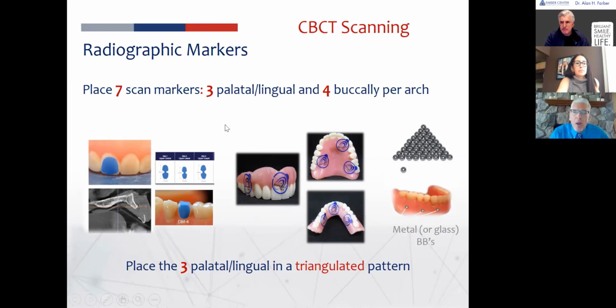So we'd have a buccal one out here, just space them out. All we're trying to do is get spacing. Don't want to put them right opposing another one. But if we get 4 on the outside, we get our corners of the arch marked, and these triangulation markers give us the data. What that's doing is allowing us to line up one arch from another arch. And it helps us to line up all of our planning in our software.